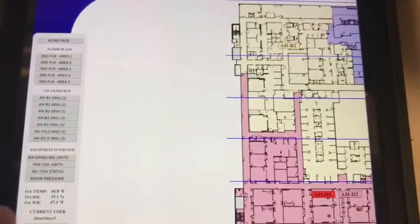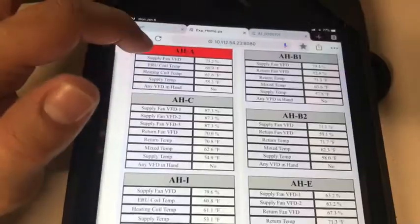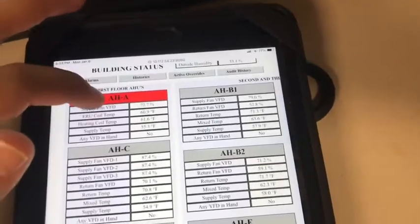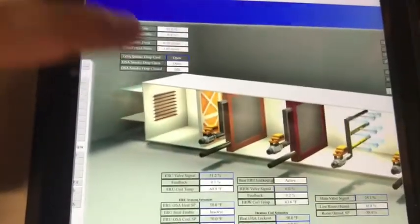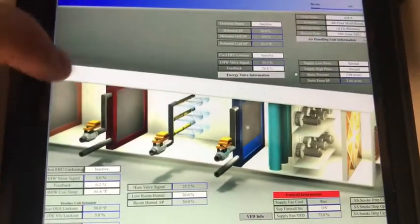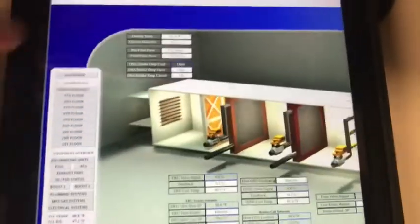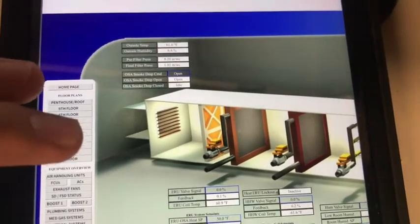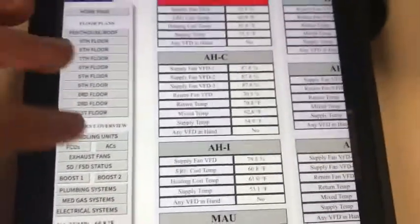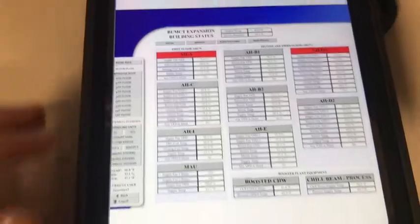Okay, so let me go back. Let's click on this red one. Whoops. So this is the unit. So yeah, there's a little taste of the EMCS controls and how everything is manipulated as far as the heating and cooling.